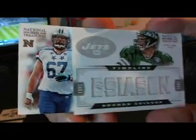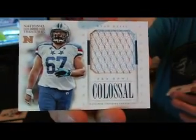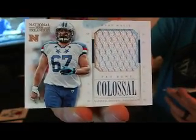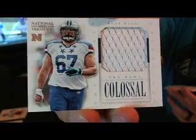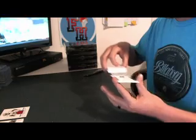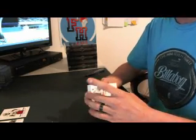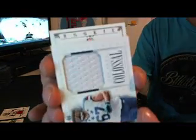And we've got some Pro Bowl stuff. Ryan Khalil for the Panthers. That's Bryce 808 has Panthers. Khalil is number 38 of 75. All right, next up.